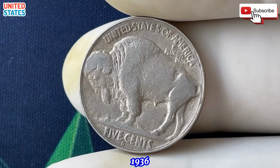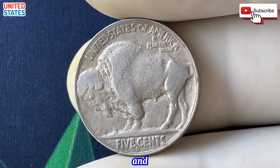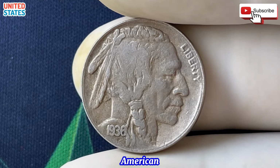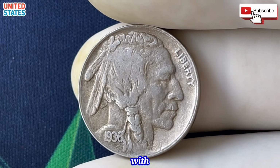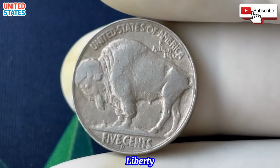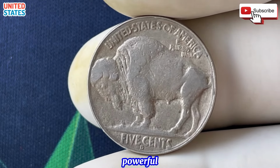The obverse of the 1936 Buffalo nickel features the striking profile of a Native American chief, a design that captures the strength, dignity, and cultural significance of indigenous peoples. This image is not based on a single individual but is a composite of several Native American leaders whom Fraser encountered or studied during his lifetime. The chief's features are rendered with remarkable detail, from the deep lines of his face to the feathered headdress that crowns his profile. To the right of the portrait, the word Liberty is inscribed, with the date 1936 placed below, completing the composition with a simple yet powerful arrangement.